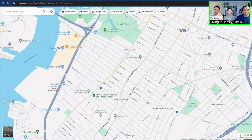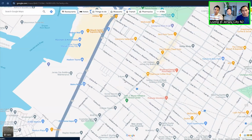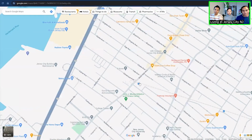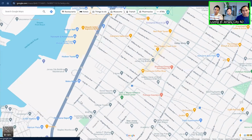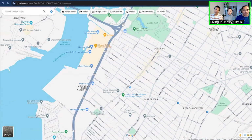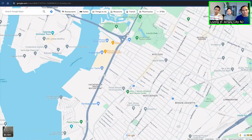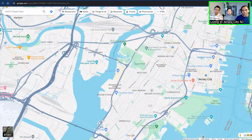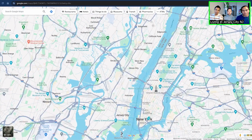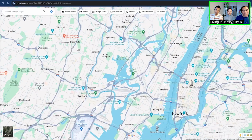So those are the main transportations of getting to Westside Avenue. You have the 440 highway, you have the light rail station. And just like most areas in Jersey, you also have buses, right? Just like the 80 bus that we spoke about. All right, so those are the ways of getting to and from the Westside area from those airports. And that is how you get to New York, by taking the 3 main roads over here: Holland Tunnel, Lincoln Tunnel, and George Washington Bridge.